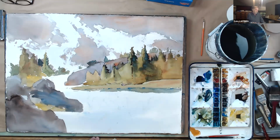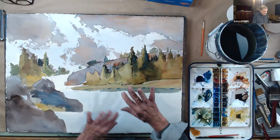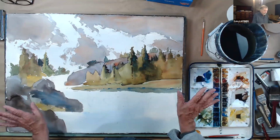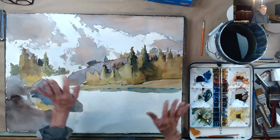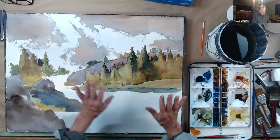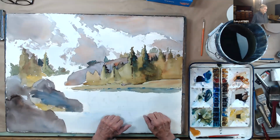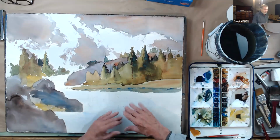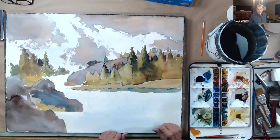Same thing happens when I get an area that seems kind of muddy to me and I don't know what to do. What I do is just leave it alone, go to some other part of the painting, and sometimes it works out where you can just work it into the painting. So don't despair, just keep going. And if it doesn't work out, Arches will sell you a lot more paper. There's a lot of paper out there.